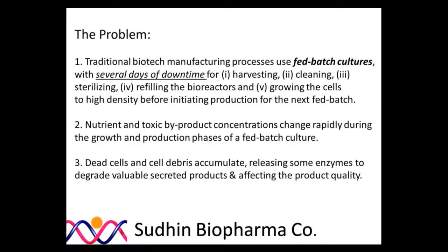And that time is for harvesting, cleaning, and sterilizing the stainless steel tanks, refilling the reactor with media, and then growing the cells from small concentration all the way up to high cell concentration, and then they turn on the production. So the production is only for 2 to 3 days. The rest of the wasteful time is an additional 10 days. So it's a very inefficient system, the batch production system.